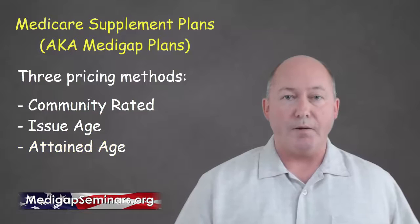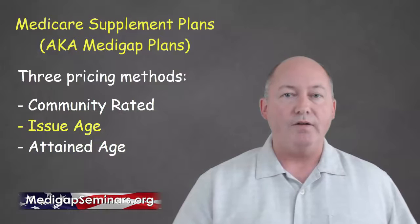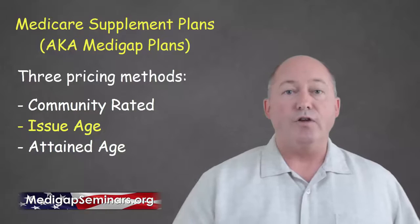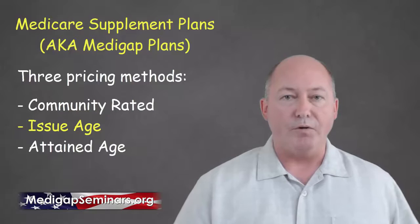The issue age policy differs in that the price is based on the age you are when the policy is issued to you. It cannot increase in price every year just because you're a year older. However, it can and will increase due to inflation. Oftentimes, in some of the states where issue age is mandated, insurance companies have already raised the price relative to other states just to make up for the fact that they can't raise it each and every year due to being a year older.